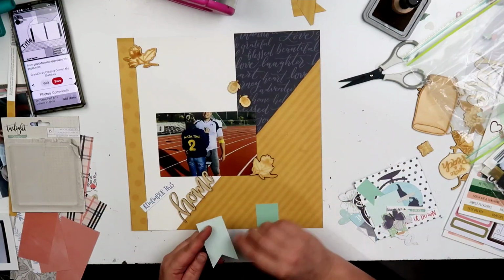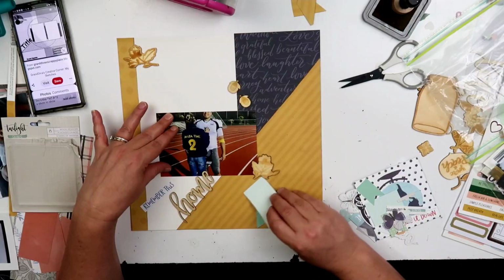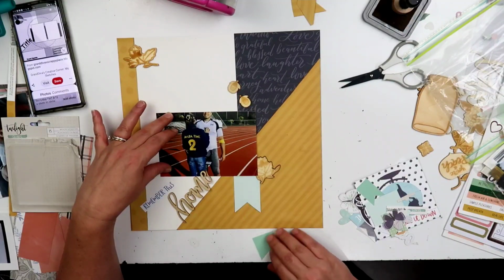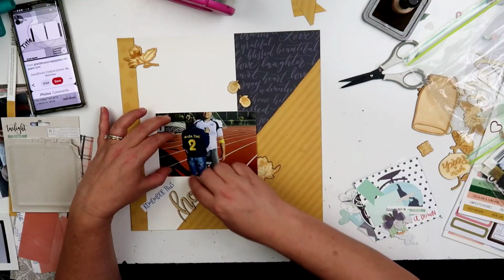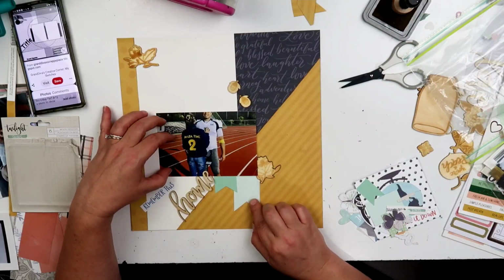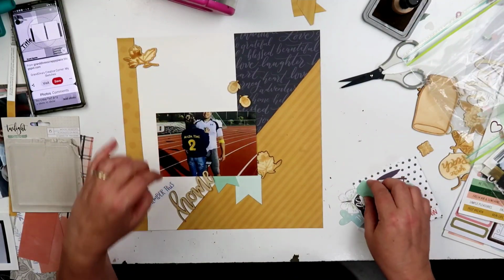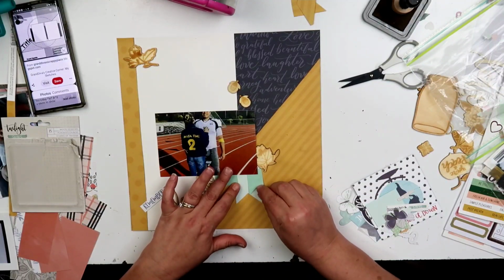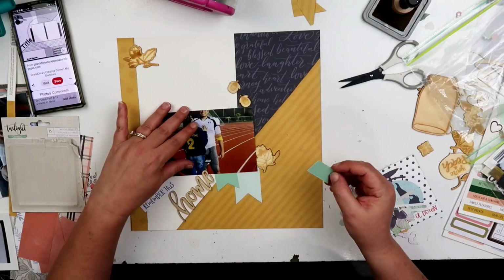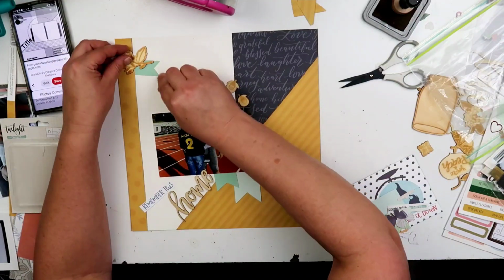Look, I got some banners, guys. You know I love me some banners. Bam. Oh, look, there's another one that's really small. That's so cute. Maybe it can come right here.